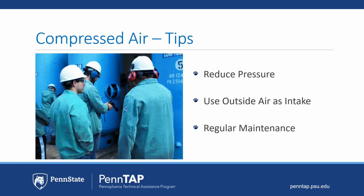You can also use outside air as intake air to reduce the compressor's workload. This is a quick and very easy way to increase the efficiency of your compressed air system. The average ambient temperature within a compressor room is approximately 70 degrees Fahrenheit, while the average annual outside temperature in Pennsylvania is 50 degrees Fahrenheit. The colder outside air is denser and it requires less energy to compress, which increases the efficiency of the compressor.